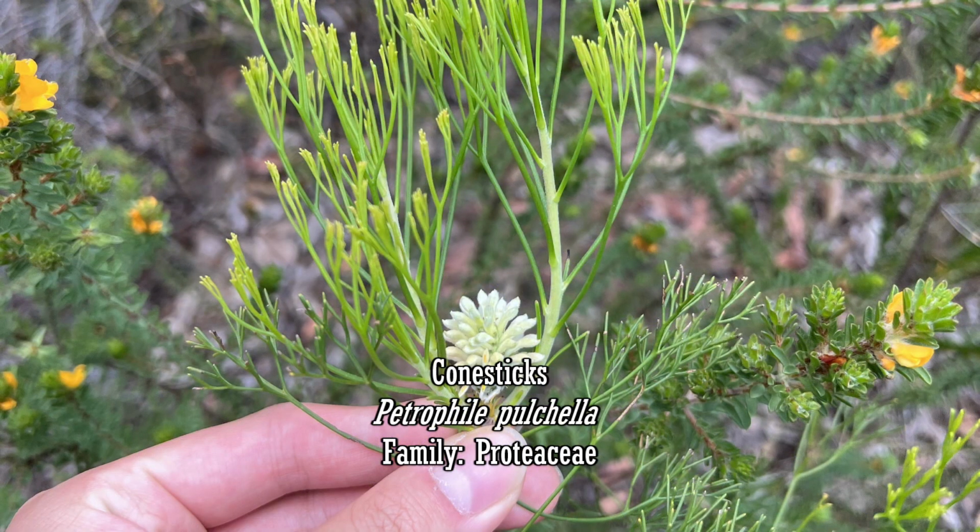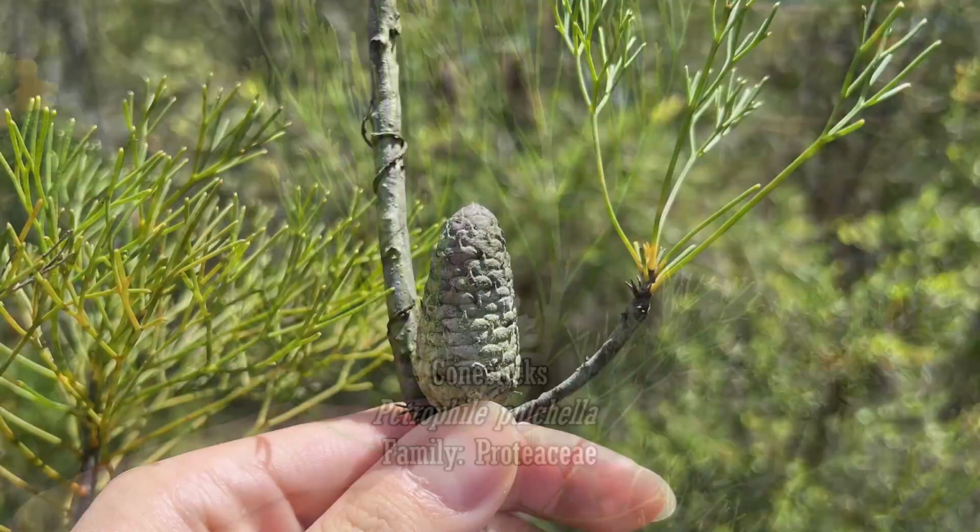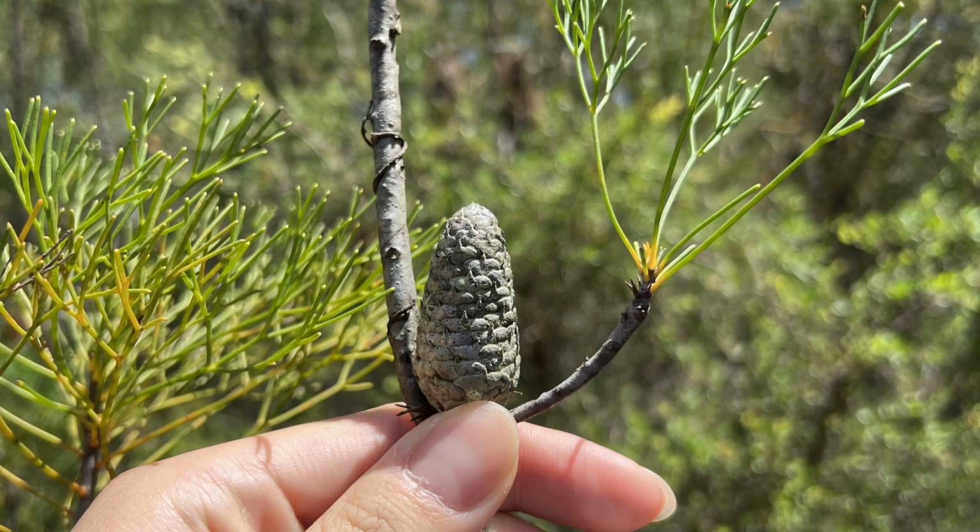Along with the isopogon, there was a very similar genus, also in the Proteaceae family, which can be a bit confused with isopogon. This is Petrophile pulchella. I think they're called cone sticks because instead of the inflorescence looking like a ball shape, it's cone shaped or egg shaped. You can see in the pictures here, this one was flowering, and I even have a picture of the so-called cones on it. They do look a bit different, but they're in the same family, and they are both small shrubs, so it can be easy to confuse them.